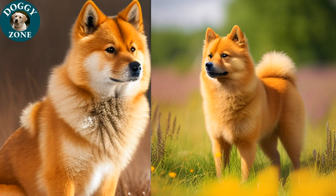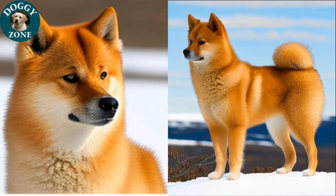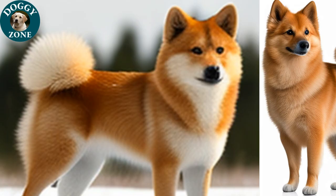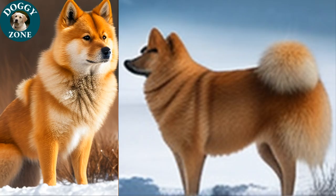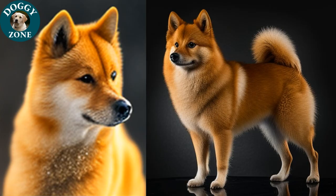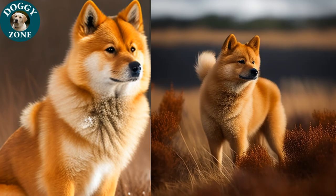Finnish Spitz have a thick double coat that requires regular grooming to prevent matting and tangling. They should be brushed at least once a week, and more frequent grooming may be necessary during shedding seasons. Finnish Spitz are generally healthy dogs, but they can be prone to certain health issues, including hip dysplasia and eye problems. Regular veterinary checkups and a healthy diet can help prevent these issues and ensure your Finnish Spitz stays healthy and happy.